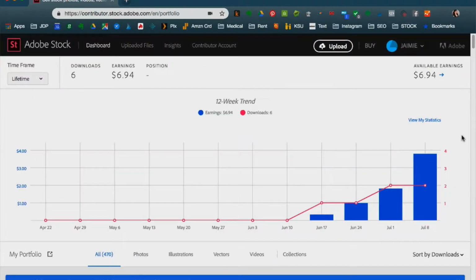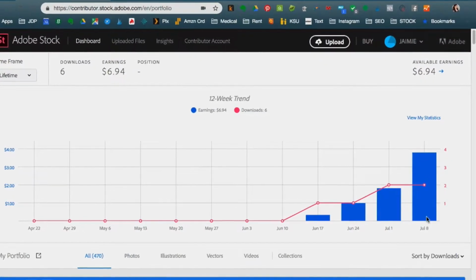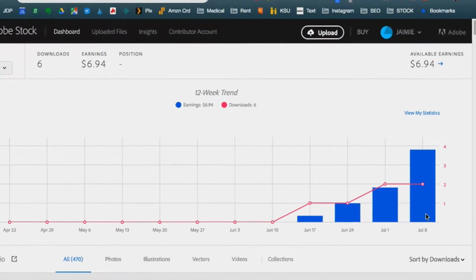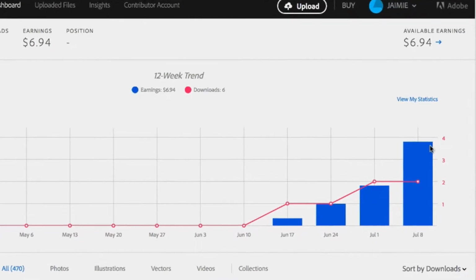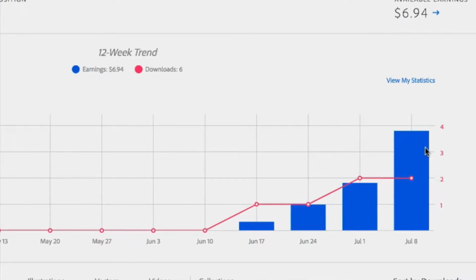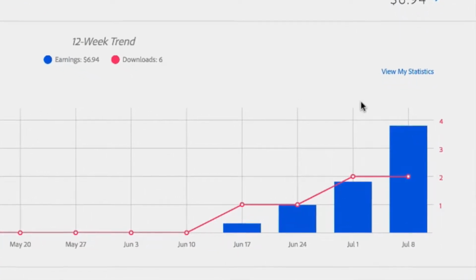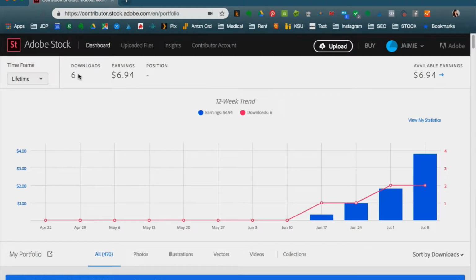Okay, so when I went to bed last night, this is my latest sale that we made, and July 8th was down to like, I think, 25 cents, 50 cents. And then I woke up this morning and checked, and wow, we made more money. That's super cool to see. So these are basically all of our stats you can see on Adobe Stock right now. We have been posting to Adobe Stock for about 5 weeks. You can see that we've had 6 downloads in total, and our total earnings is about $7. I don't think we can really cash out yet. I don't think you can do that until you're at $25, $50 or something like that.